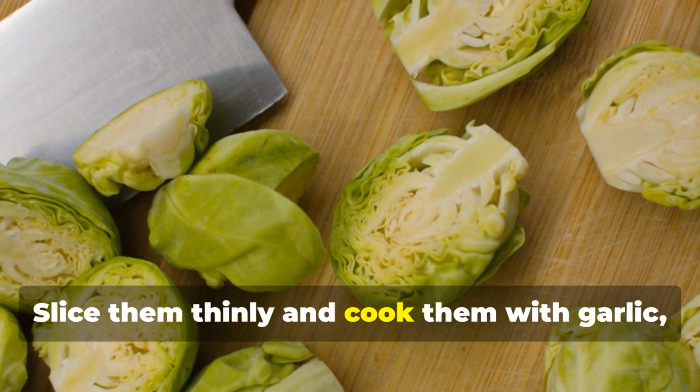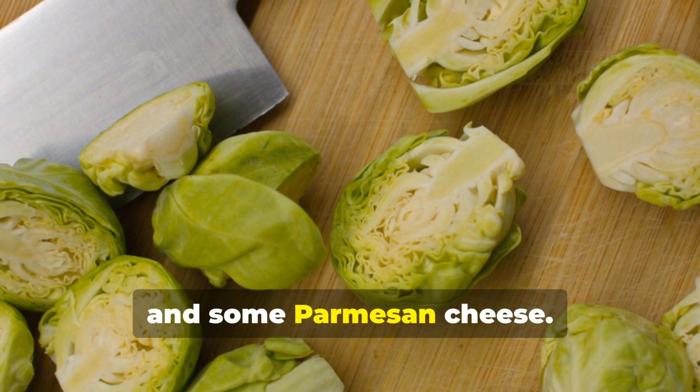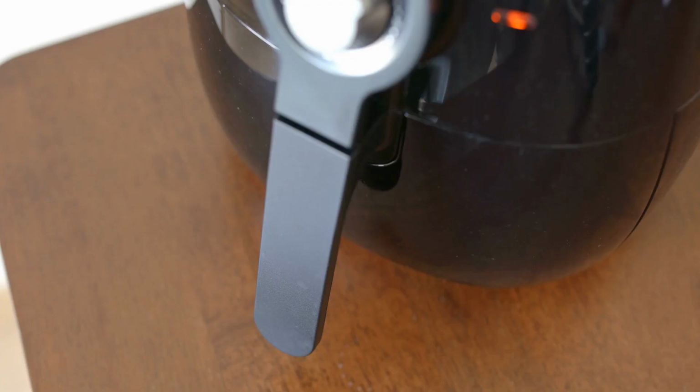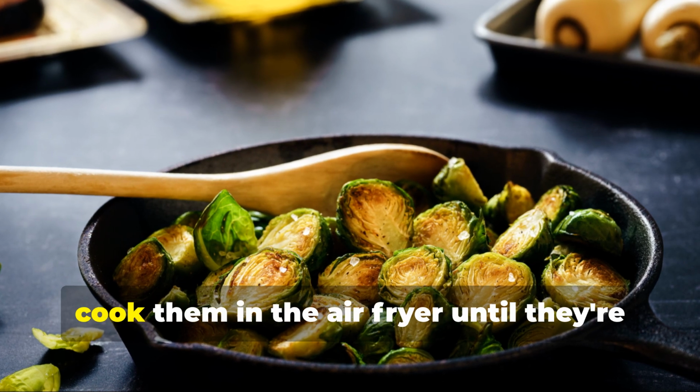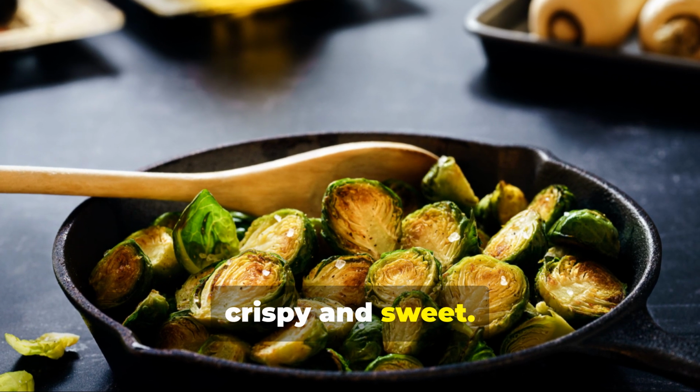Slice them thinly and cook them with garlic, a little lemon juice, and some Parmesan cheese. Delicious. 3. Cook them in an air fryer. Put some balsamic glaze on them and cook them in the air fryer until they're crispy and sweet.